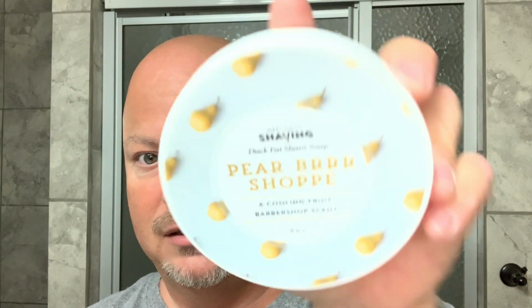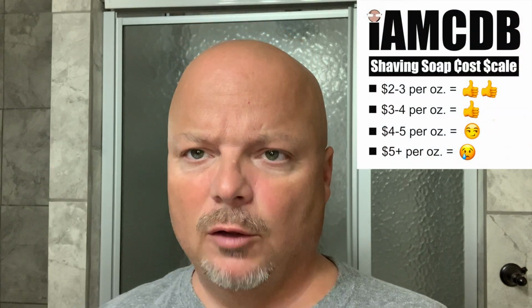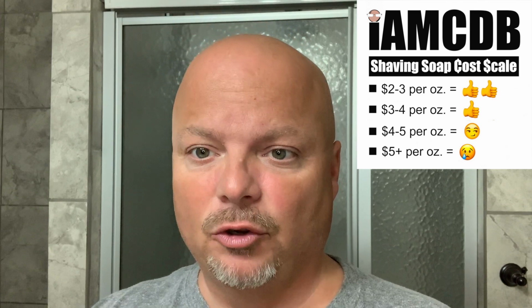I love this scent. The cost on the one I have is $17.58 for 5 ounces, or $3.51 per ounce, which is a really nice, good and fair price. The cost for the one they have available, the jojoba cream by Katie's Bubbles, is $15.18 or $3.79 per ounce, and they still have that available at West Coast Shaving.